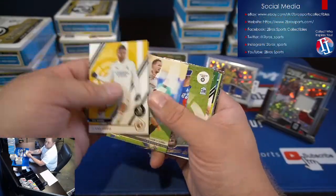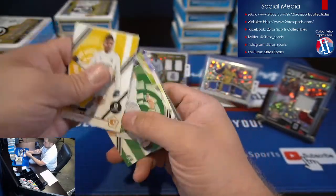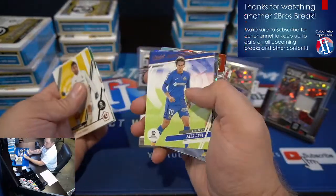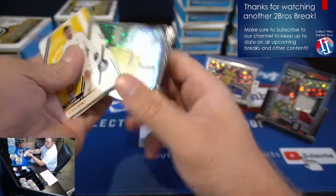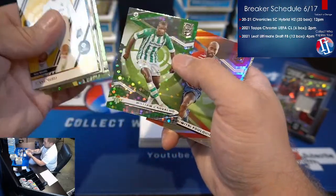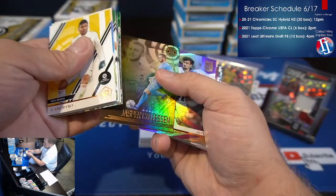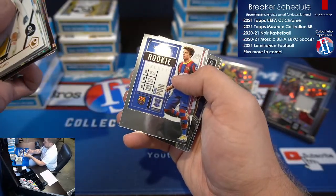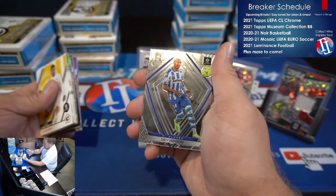Casemiro, Luke de Jong, Pozo, Marconi, Morales, Dennis Unal, Alejo, Pau Torres, William Carvalho, Fulquier, Jasper Cillessen, Jota, Raqui Puig, rookie ticket, Muto, and Daverson Alves.